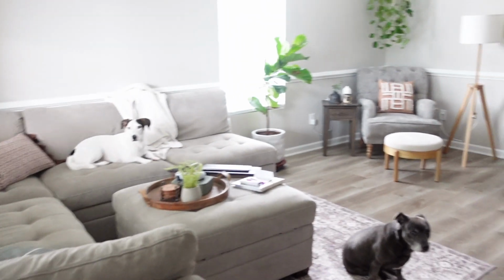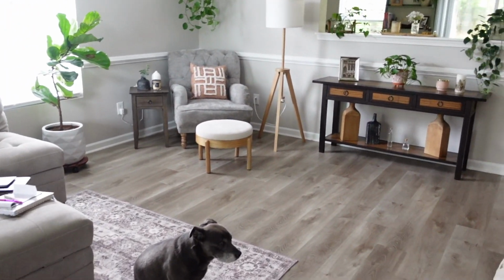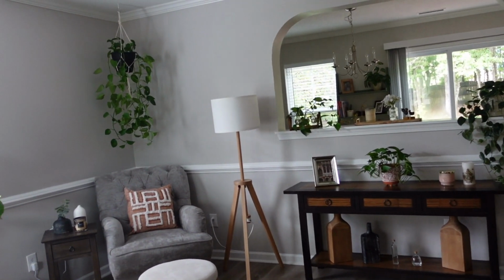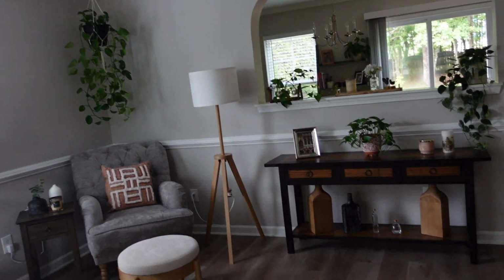I was actually watching it on the TV to make sure everything looked good, but yeah, so you can see behind me, we are officially all moved into the new house, which is just crazy. I didn't really get a lot of footage of us actually moving everything in because we had so many people here and we just really did so much on that first move-in day.